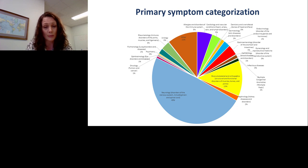This just shows you the primary symptom categorization for the patients in the UDN. As you can see, the text is small, but what it shows you is that we were seeing patients with lots of different types of disorders. The largest section there is patients who had neurologic symptoms, but we also saw all other sorts of rare disease patients.